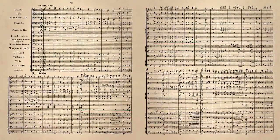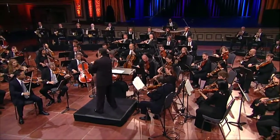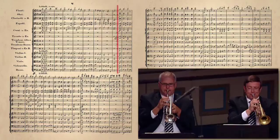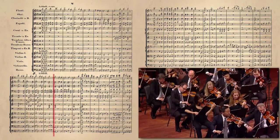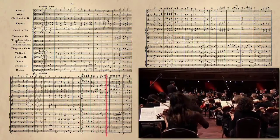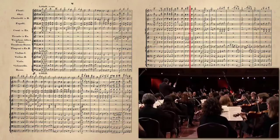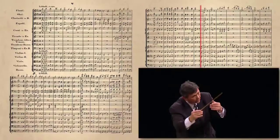And this juxtaposition of these two ideas, this sweet dolce idea and this joyous idea, permeates the whole beginning of this movement. The second theme does the same idea of a long, contrasting theme with occasional short notes, but he's always bringing you back and forth.